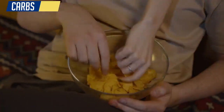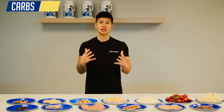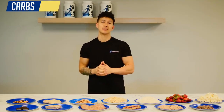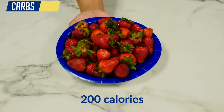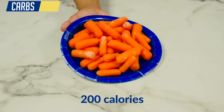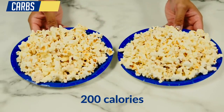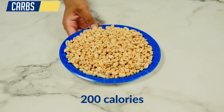Not to mention that the impact that these foods will have on your hunger will be minimal. If anything, they're just gonna make you even more hungry after eating them. In comparison, here's what 200 calories of strawberries look like. Here's what 200 calories of carrots look like. Here's what 200 calories of air-popped popcorn looks like. And here's what 200 calories of puffed wheats looks like.